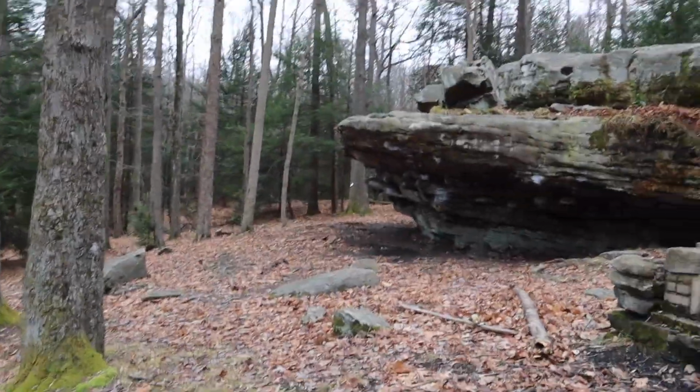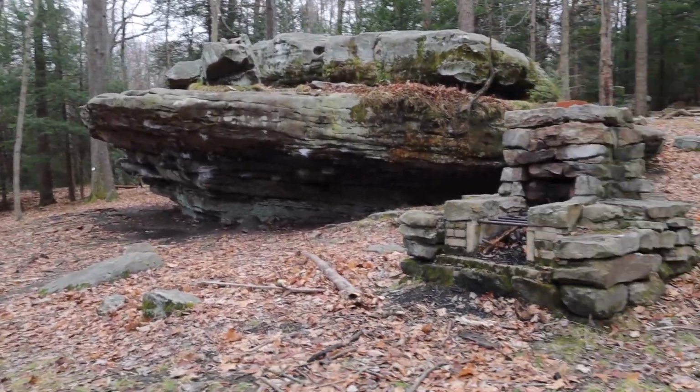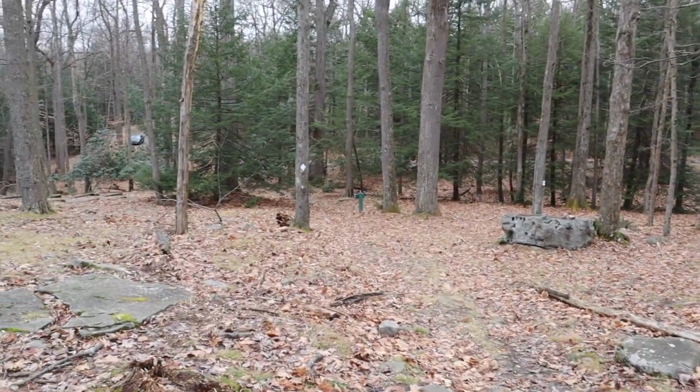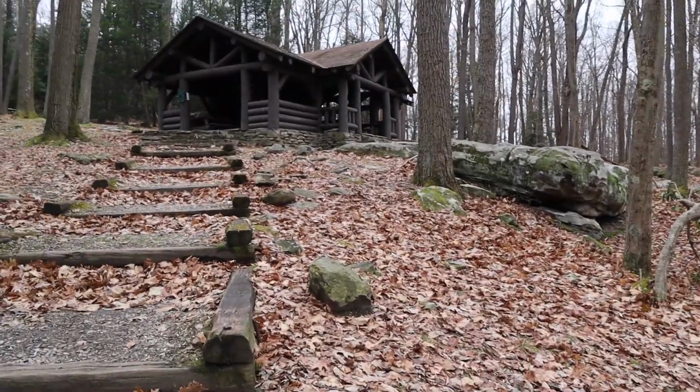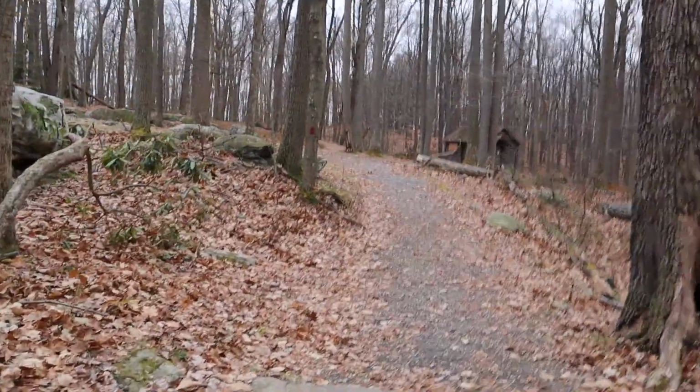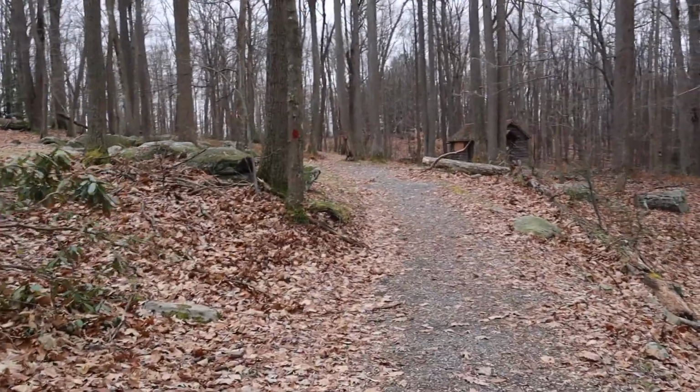That's a cool piece of stone right there, with a fire pit right there. That's so cool. That cool shelter up there. I'm just going to follow this path that's next to the shelter, this red path now.